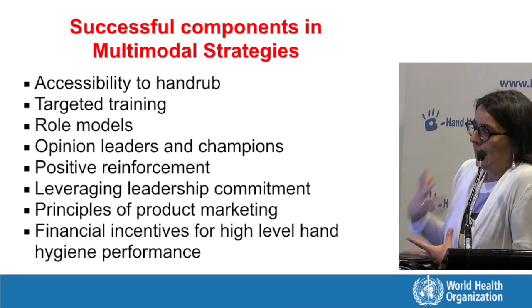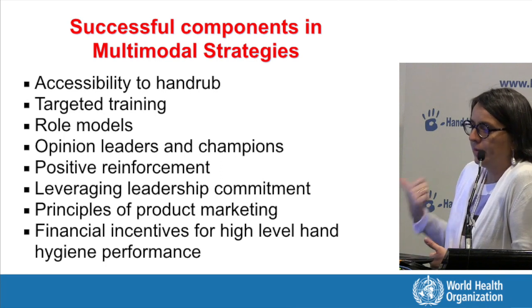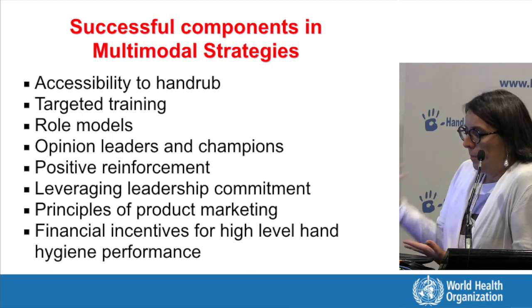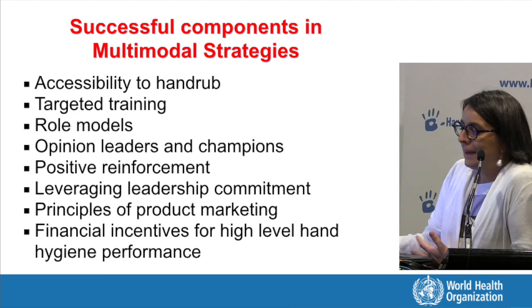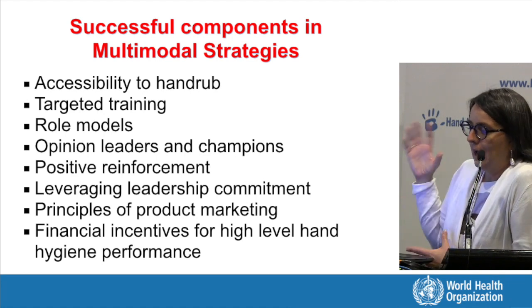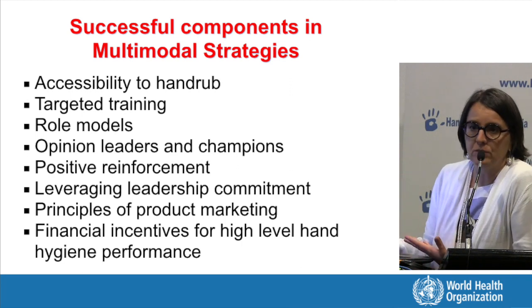Then all those elements that make the safety culture, so having role models, champions, leadership commitment, positive reinforcement, but also campaigning and marketing, and incentives which can be of various types, including financial, at the level of the hospital, obviously, not at the level of the individual.